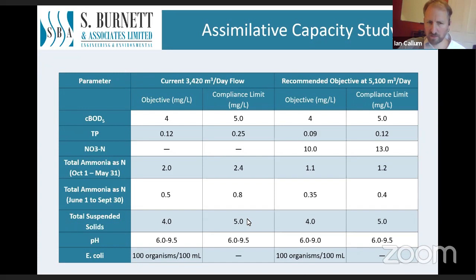I'm not going to spend a whole lot of time on this slide, but it shows what the current limits at the 3,420 cubic meters per day are for typical parameters for a wastewater treatment plant, and shows how some of these parameters have had to have lower limits set because of the increased flow that will be coming out through the effluent discharge. For example, you had a compliance limit previously of 0.25 milligrams per liter of phosphorus, which is now dropped down to 0.12 to achieve the same level of water quality that's currently in the Boyne.